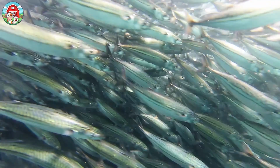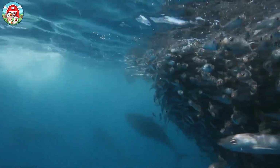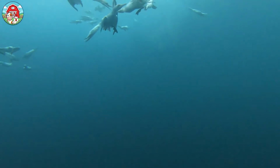Mackerel are famous for their speed and agility in the water. They must keep moving constantly to breathe, relying on water flowing through their gills to absorb oxygen. They often form huge, shimmering schools, creating a mesmerizing underwater dance to confuse predators.